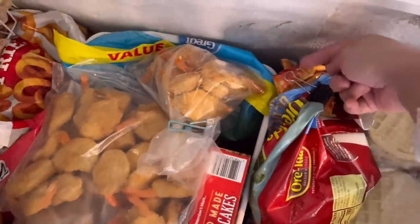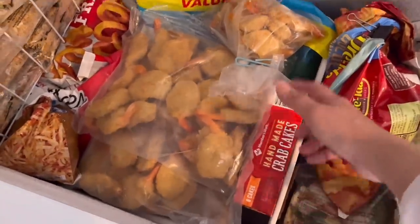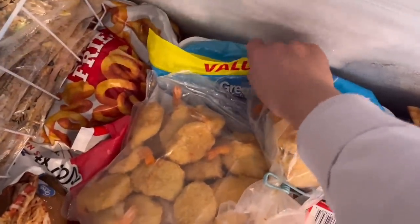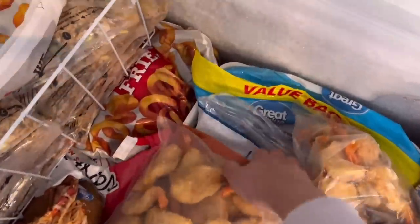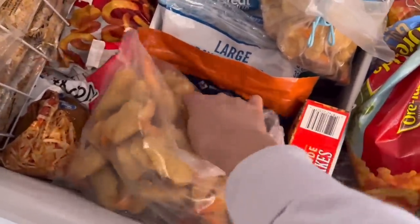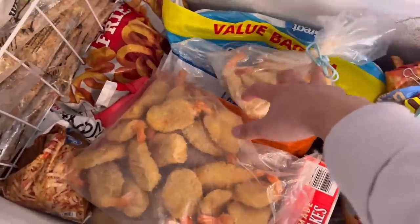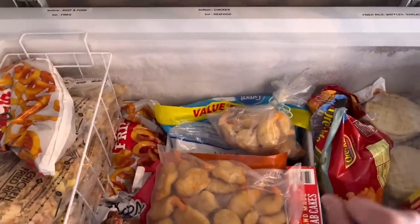And then on the bottom here, we have all of the chicken, the bottom basket. And then this top basket has all of our seafood. So as you see, we have fish here. We have shrimp. We have raw shrimp right there. We have crab cake. We have salmon right there. Then we also have the codfish in here as well. So it's really full right now and I love it.